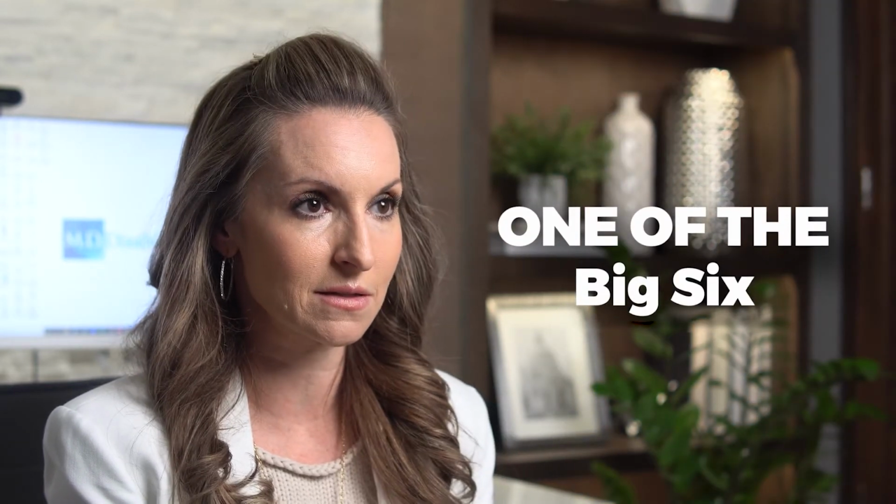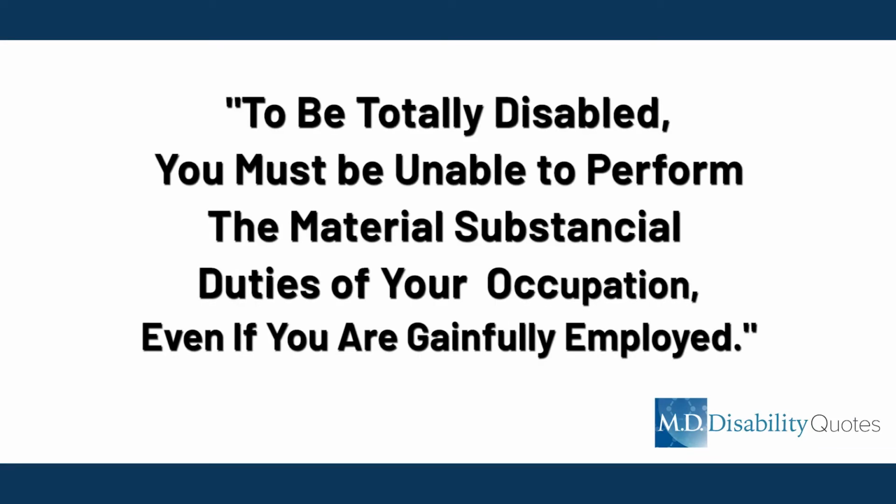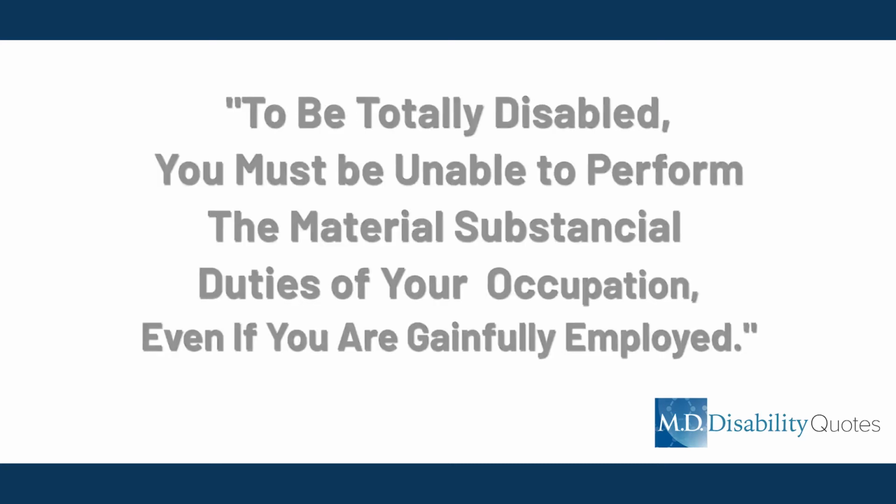All right, so most of you hear about own occupation. It may be called true own occupation, some of the definitions that you'll read, and then you'll also come across regular occupation. As long as you're looking at one of the big 6, you'll find in the proposals, they all have a similar sentence. There's a variation of it stated as, to be totally disabled, you must be unable to perform the material substantial duties of your occupation, even if you're gainfully employed. So they all share this variation of the sentence. You want to make sure this rider is included in your contract.